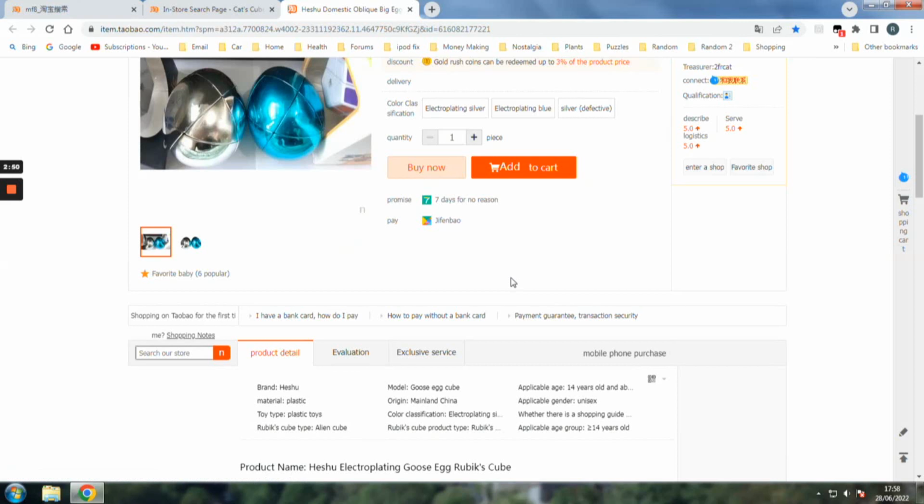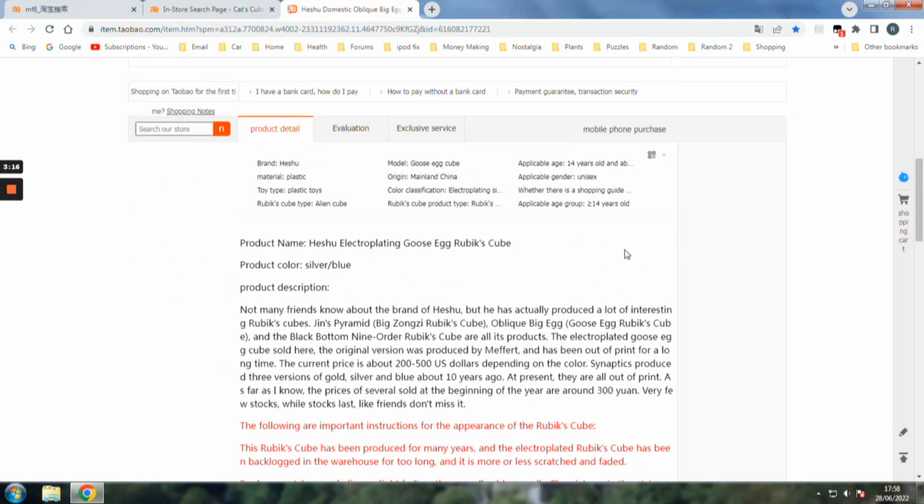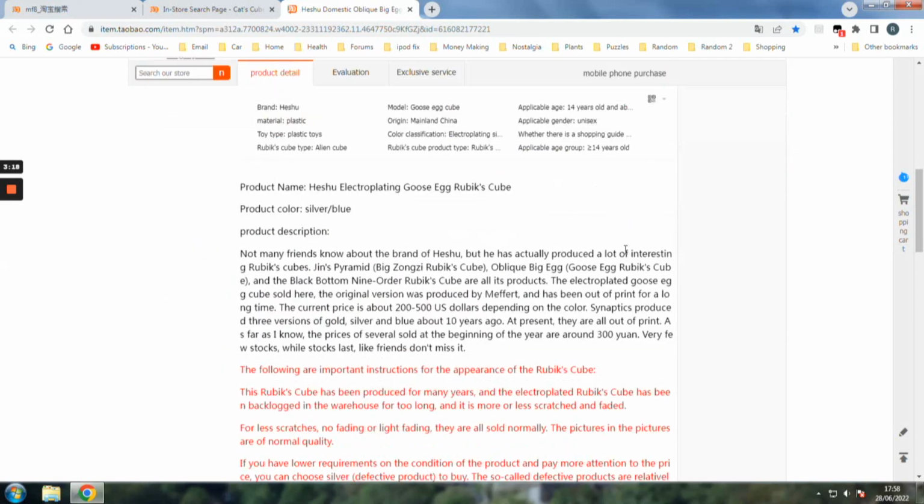I remember many years ago I saw a picture of these HeShu Skewb eggs online. I think the picture was at Whitty Eden's store, and I can't find that page anymore. I can't find that picture on there, but it was a picture of several metalized HeShu Skewb eggs. There was silver, blue, I think there was also green, gold and red. But yeah, these HeShu Skewb eggs are unbelievably rare. Let's have a look at the description.